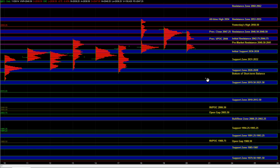So 36 to 38 is key support, and as long as we hold above it, we know that the market could simply be balancing in a range, and it could actually end up going back up towards 42.75 to 44.75, 46.5 to 48.5. And the deciding factor for that is really going to be this pre-market resistance zone at 40.5 to 41.